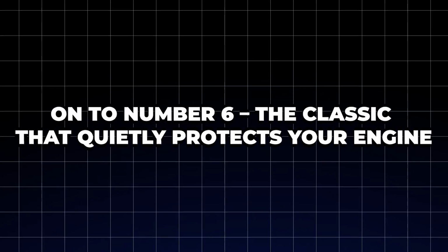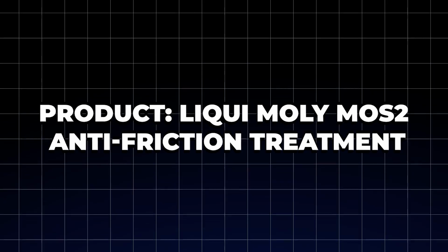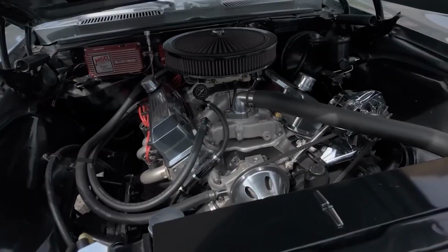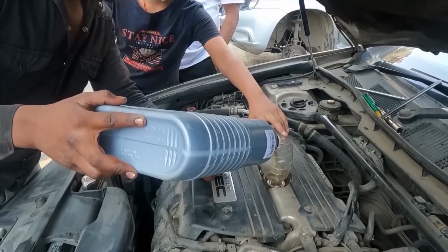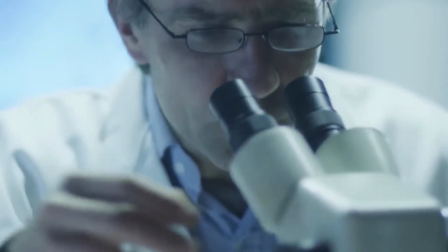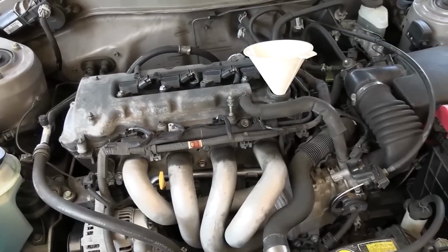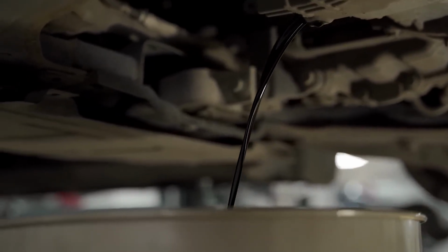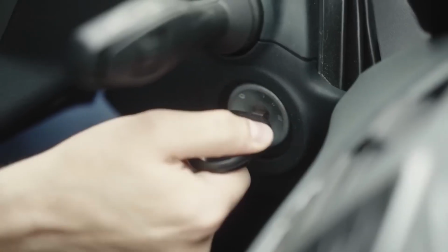On to number 6, the classic that quietly protects your engine. Product: Liqui Moly MoS2 Anti-Friction Treatment. A classic in the additive game, Liqui Moly's MoS2 may stir debate, but it delivers real engine protection. It's powered by molybdenum disulfide, a solid lubricant that forms a dry, slick layer on engine surfaces. Even after the oil drains, these microscopic flakes act like stacked poker cards, absorbing pressure and reducing wear, especially during cold starts and stop-and-go traffic.